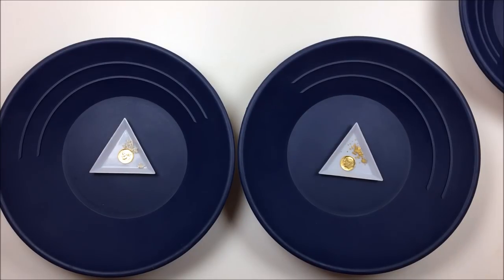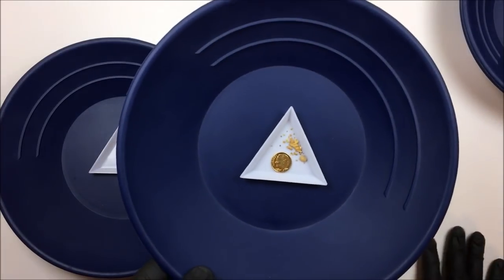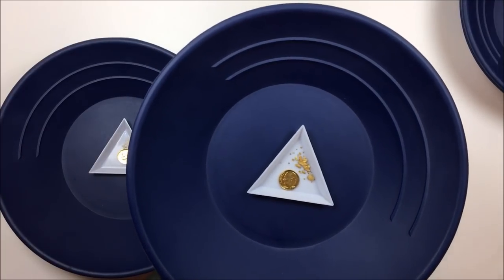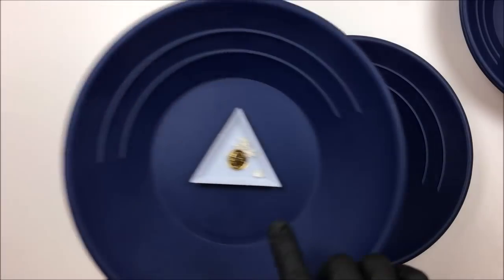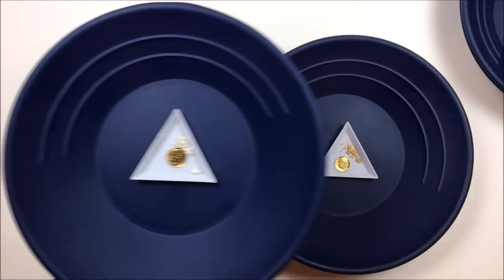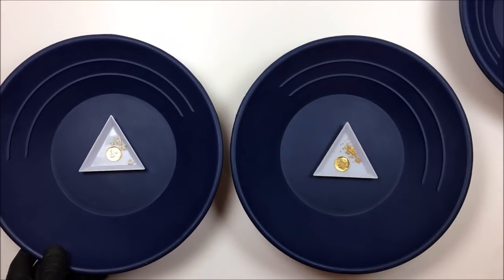Its cost is $65. Shipping is free. So total cost, $65. Gold I recovered right here is 1.213 grams. Silver I recovered, which is right here, is 1.264 grams. So I found a little bit more silver than I did gold.